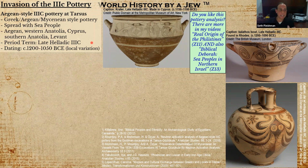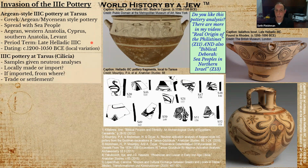Now, there was some testing done in Tarsus, and there were two key tests that I want to discuss tonight. They found all these fragments of this 3C pottery, and there was extensive neutron analysis done on the pieces of pottery found in Tarsus from this era. There were some questions to be answered. Was it locally made or was it imported? If it was imported, where was it from? And then does it look like this pottery is there because of trade or because people actually settled there?